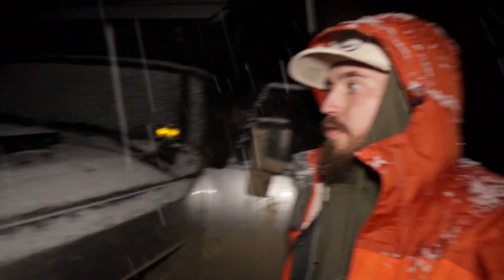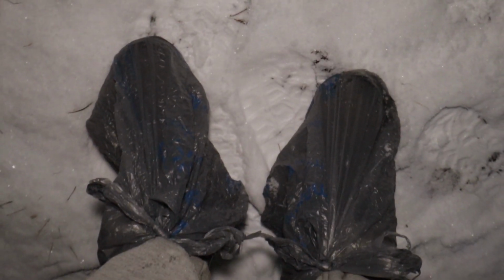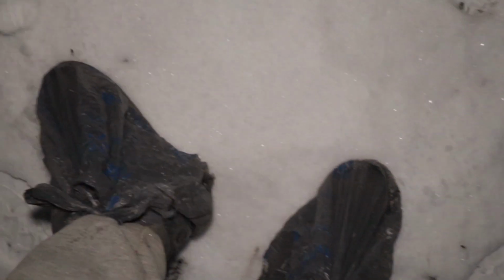Snow's coming down pretty good now. And voila. Waterproof boots. It's going to be very, very interesting getting out in the morning.